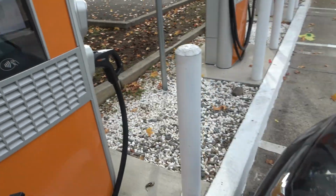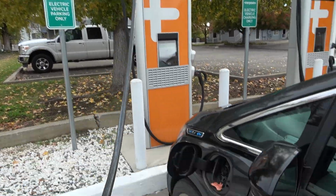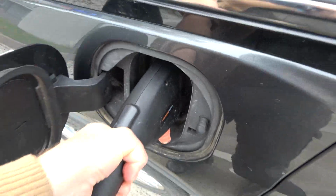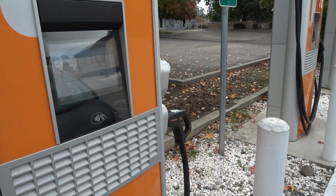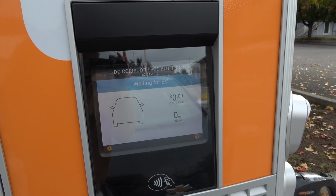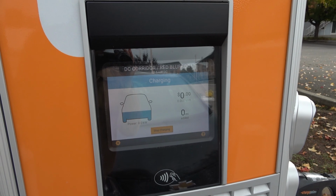Originally, these went in as 50 kilowatt Tritium units, and I didn't have great luck with the V-Fills. They're pretty loud, and they have a high-pitched whine, kind of finicky, really. So I'm really glad that they exchanged these with the CPE 250. They have the little adjustment where you can pull the cable out. It will reach the car a lot easier.